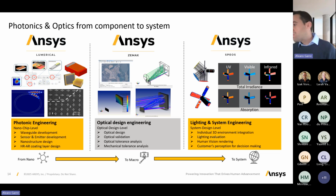It's also a tool that is used for lighting design and evaluation, and it can be used in combination with CODE V for doing a very accurate stray light analysis.